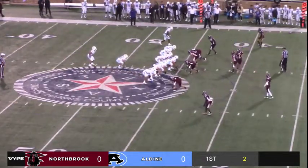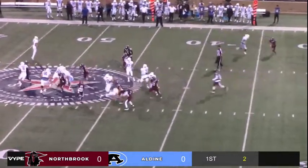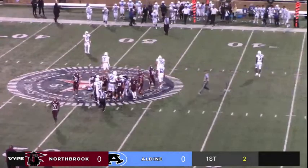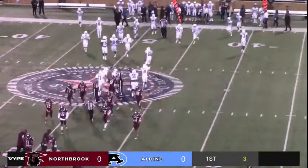Another power formation. One wide receiver up top. Double tight ends. Looks like they're going to run a halfback sweep. Tries to spin out of it and is just met. And the ball's on the ground again. Again, you're seeing already that the Raiders are playing a big factor. And that's going to be Raiders football.